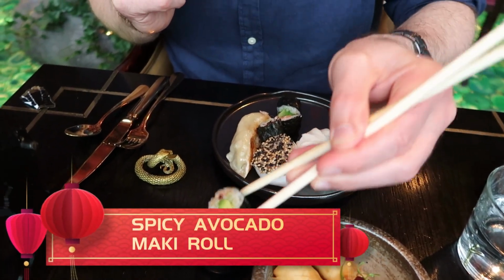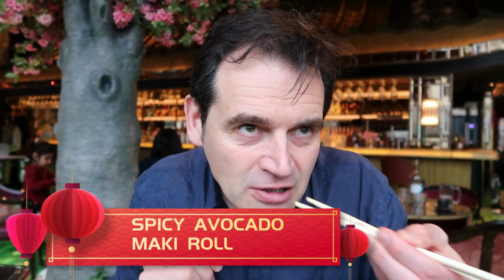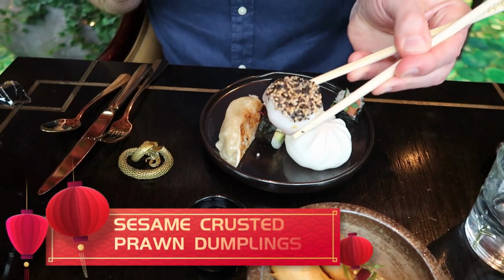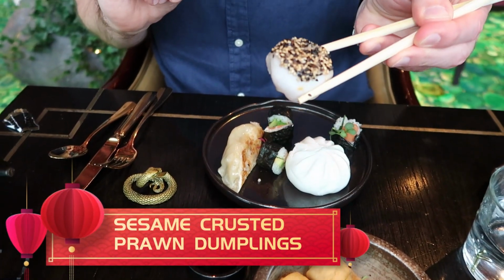This is the avocado. It's fresh. Like I say, it's not grandiose sushi, but it's okay. It's not too bad. Right, let me try this one. I'm not sure what this is now. This is the prawn dumpling, right? And I'm not entirely sure what this goes with. Does it go in the hoisin? Does it go in this? Let's try that.